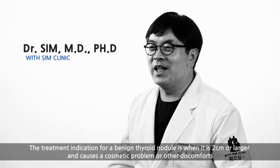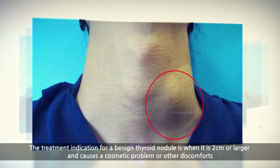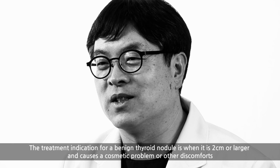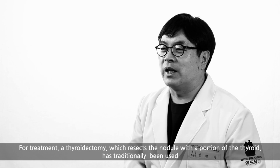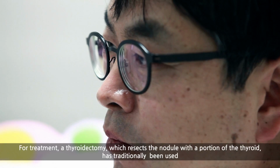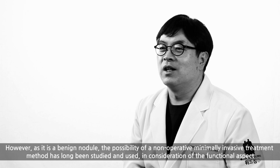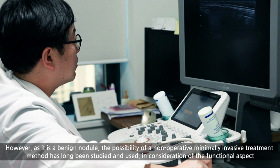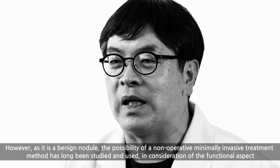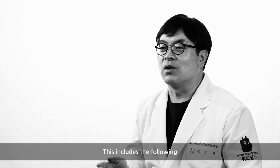The treatment indication for a benign thyroid nodule is when it is 2 centimeters or larger and causes a cosmetic problem or other discomforts. For treatment, a thyroidectomy, which resects the nodule with a portion of the thyroid, has traditionally been used. However, as it is a benign nodule, the possibility of a non-operative, minimally invasive treatment method has long been studied and used. The consideration of the functional aspect. This includes the following.